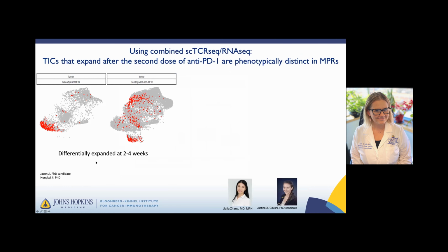So the next thing we wanted to do was use these newer technologies to figure out the functional programming of these T cells when they're in the tumor and other tissues. So using this TCR as a barcode, we're then able to do single cell TCR-seq and RNA-seq of tumor and normal tissues and identify the transcriptional program of these different clonotypes.